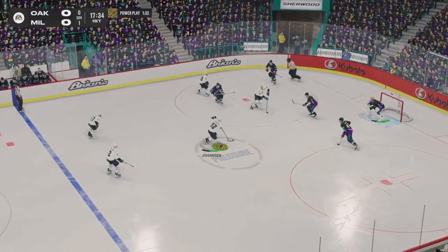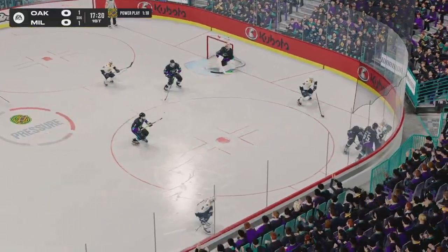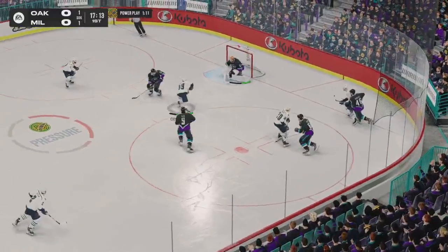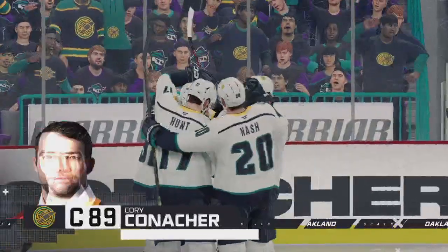Trying to come up with a huge defensive play to get this puck out of his own end. Big time stop there. Oakland's got the puck. Scores! And the benefit of the extra attacker pays off.